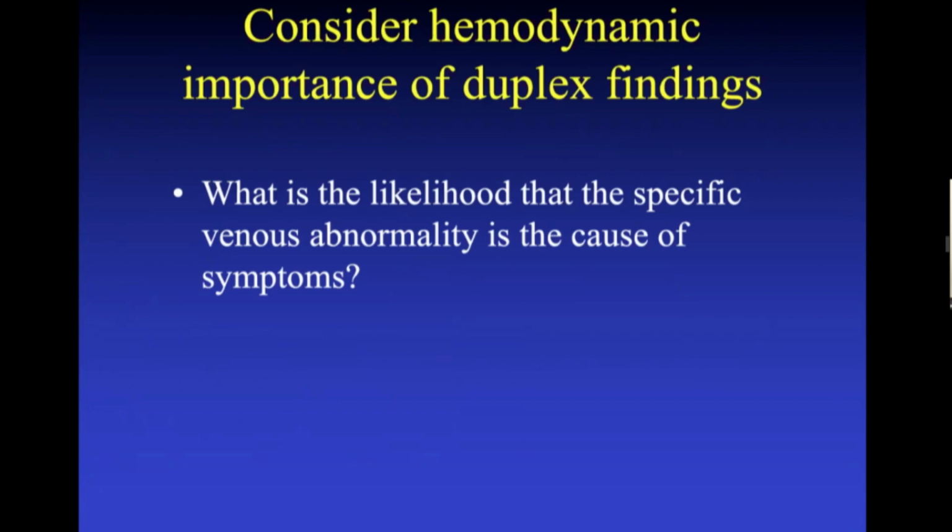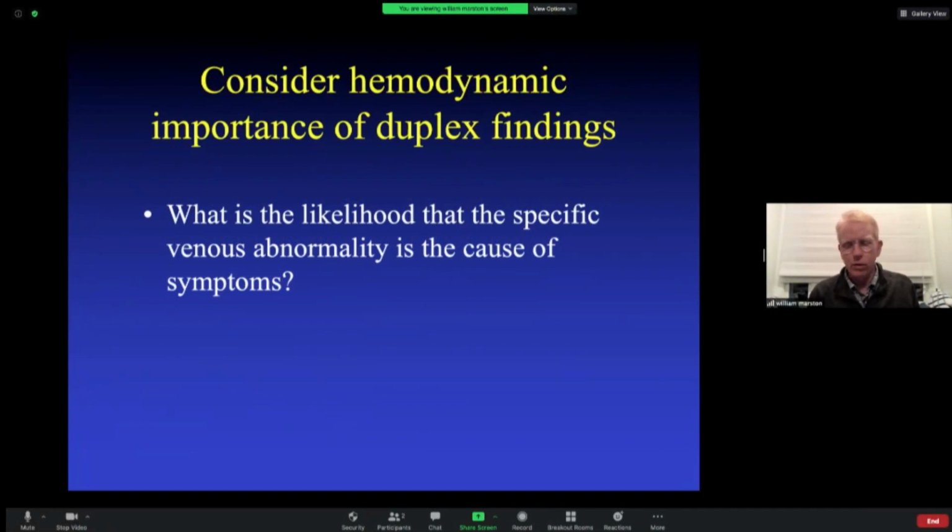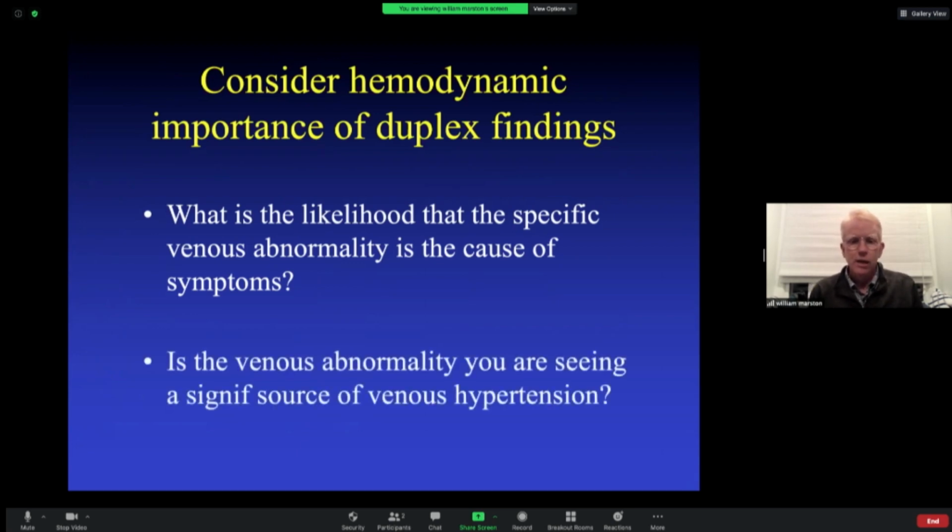We did a study back when I was a resident where we captured all of the residents in the hospital, or at least a bunch of them, and we studied them for venous reflux at the end of the day, around 5 or 6 p.m. About 20% had abnormal reflux in the saphenous veins, and they were essentially asymptomatic, or at least they weren't complaining about any symptoms. So you want to really think about whether you're actually finding the cause, and whether the thing you're seeing is causing your symptoms. Is the venous abnormality you're looking at a source of significant venous hypertension?